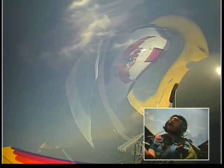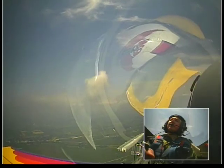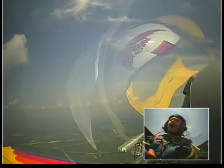Go ahead and level your wings here. And let the nose come down just a little bit more for me. There you go. Great job flying, by the way. You're doing a nice job. Nice and smooth. Thank you.